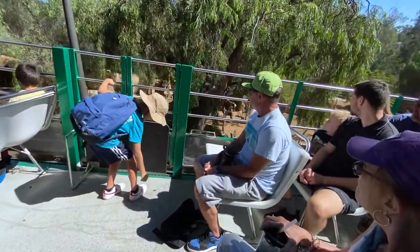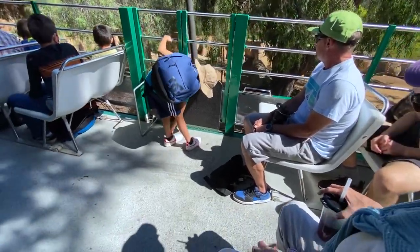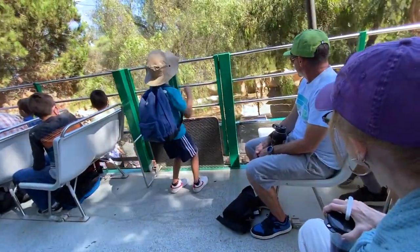Now, the bontebok, they are neighbors with the southern gerenuk here, the supermodels of the antelope species, as you can see.